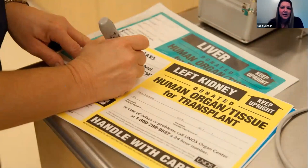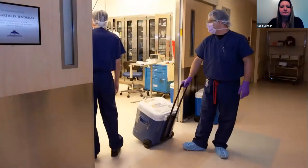We always want to make sure that everything is labeled appropriately, so you're not hearing any of those crazy stories you might have heard in the past of getting the wrong organ or getting an organ to the wrong person. So this is our way of just kind of double, triple checking that process.